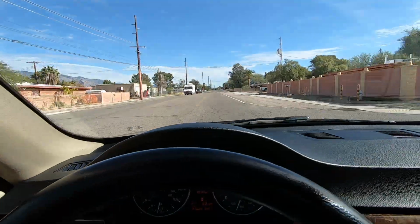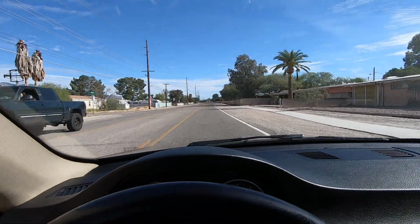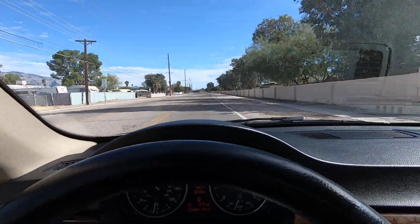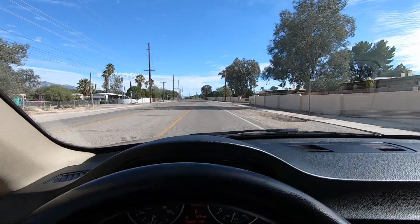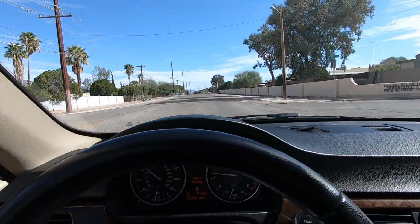Wow, this thing's a rocket. Love this car. And yeah, it does run good, really good. Really strong. Yeah, this is definitely not going to my son. Way too nice a car.